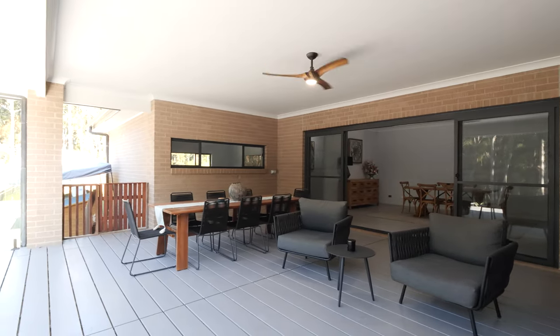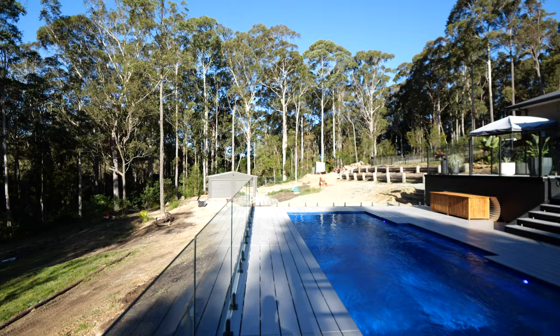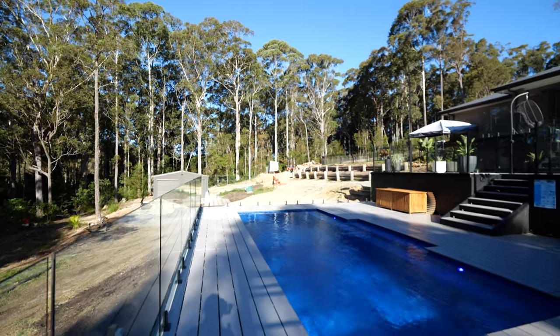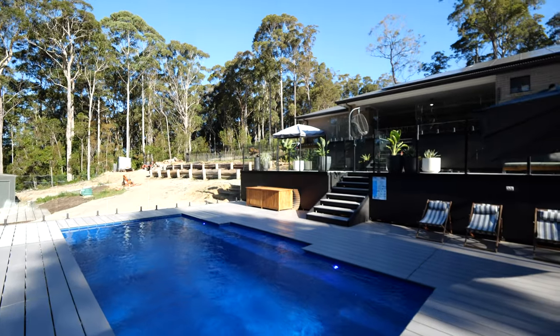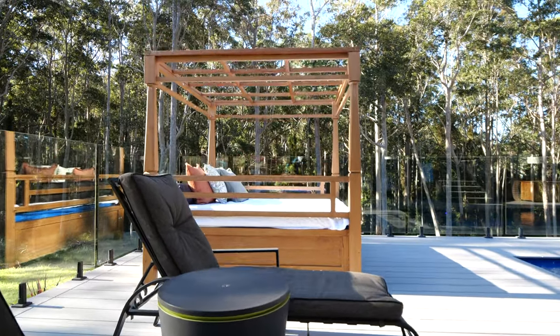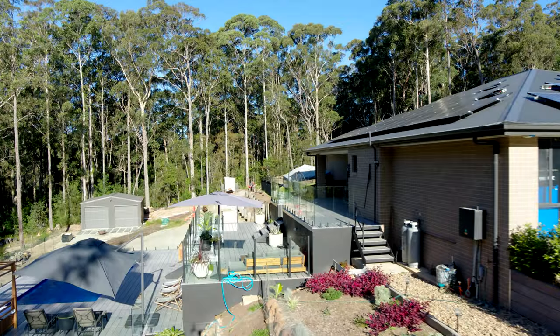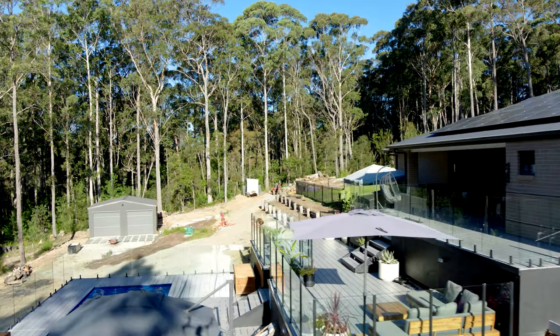Outside is nothing short of resort-style living, with three tiers of alfresco decks. The lower deck boasts a large Narellan mineral pool, with plenty of space to relax and dry off after your swim. And the views over the temperate rainforest are stunning from all three decks. The property also has a large shed, and there's plenty of room for more sheds if you need them.